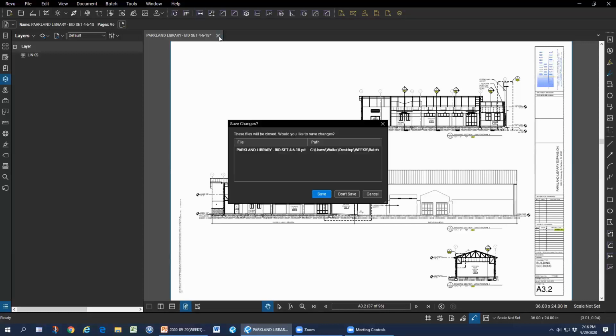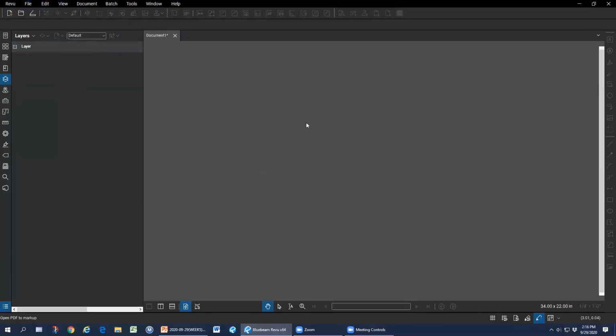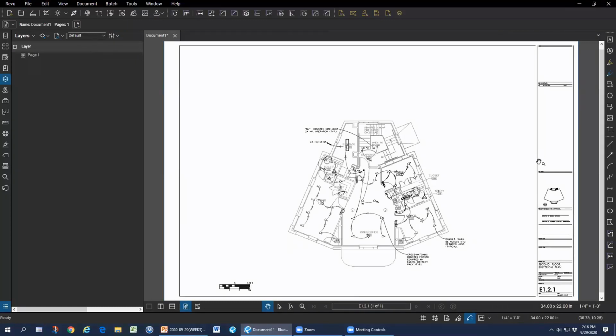The next extreme capability that we're going to cover is called batch, sign, and seal. I can go in and open a file or create a file. Let's just do it from scratch here. I'll do a file from a template, and I'll grab an electrical drawing. I could sign this and I could stamp it.